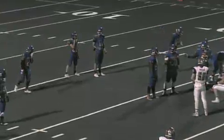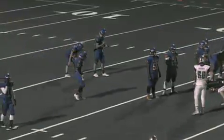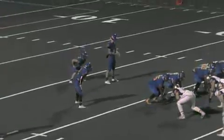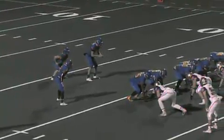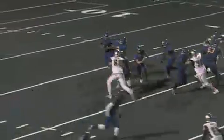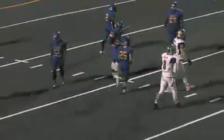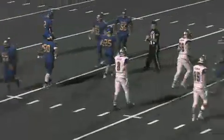So 3rd and 18 for the Knights. Wow. Well, let's see what they do here. Needing to get all the way up to the 45-yard line for a first down. Buchanugan drops back under some pressure here. He's going to throw it to Ryan Saylor. And he was hit immediately by number 29 of the Vikings, Noah North, the linebacker, knocking it incomplete. So that'll be 4th down, and on comes the punt team for Bremerton.